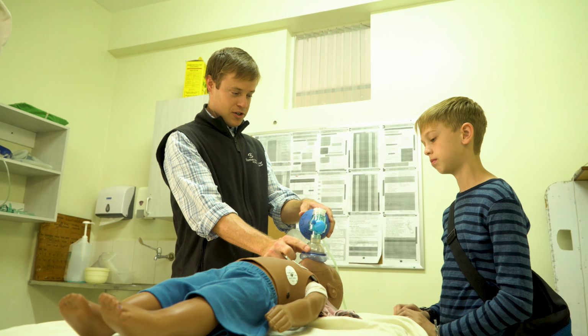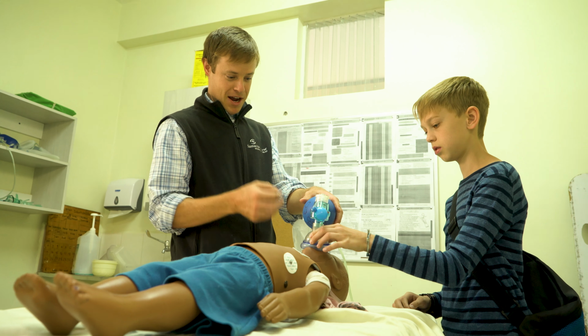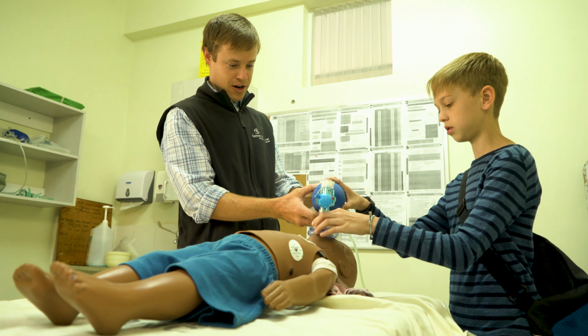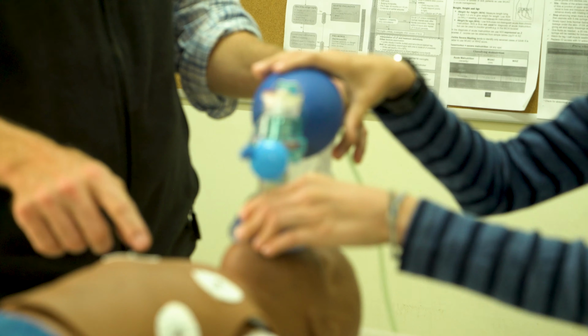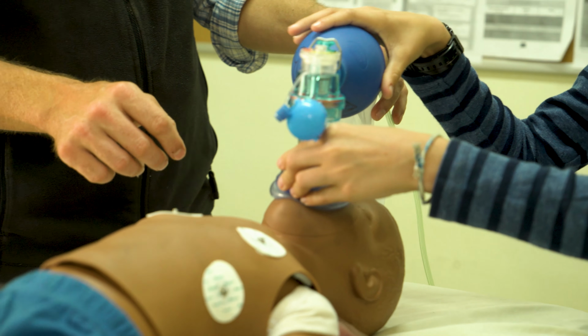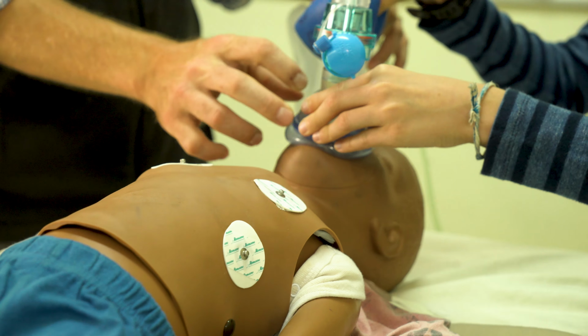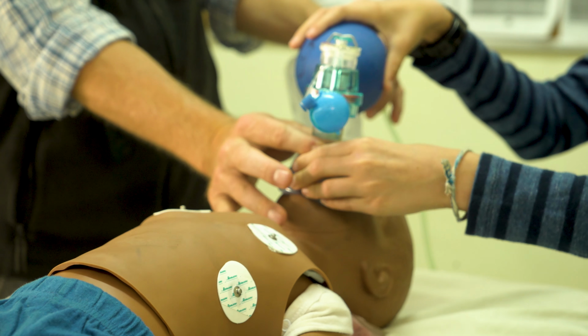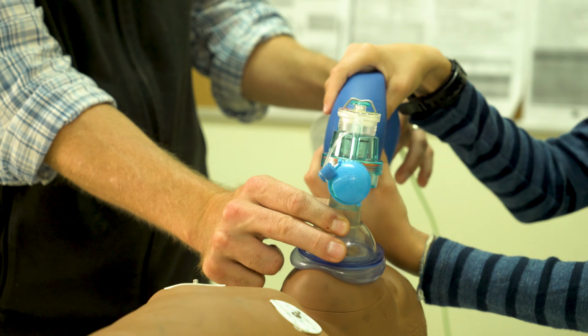So once you put your hand on here, with that, you want to make a seal around the mouth, right? And then put your other hand on here, and you can squeeze that. And if you have a good seal, you'll see the chest rising up and down. All right, so let's see it a little bit? Why don't I hold this one for you, and then you can bag with that one. There you go. Isn't that cool? Yeah.